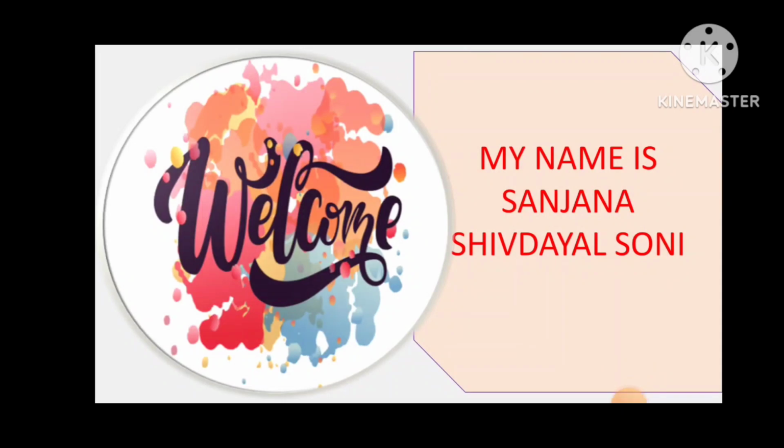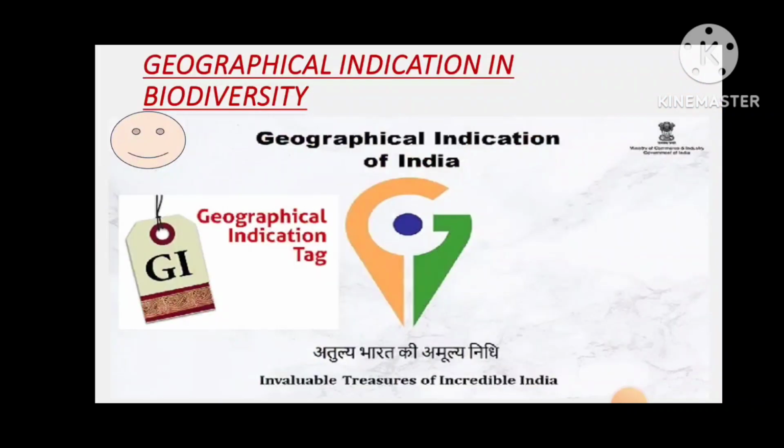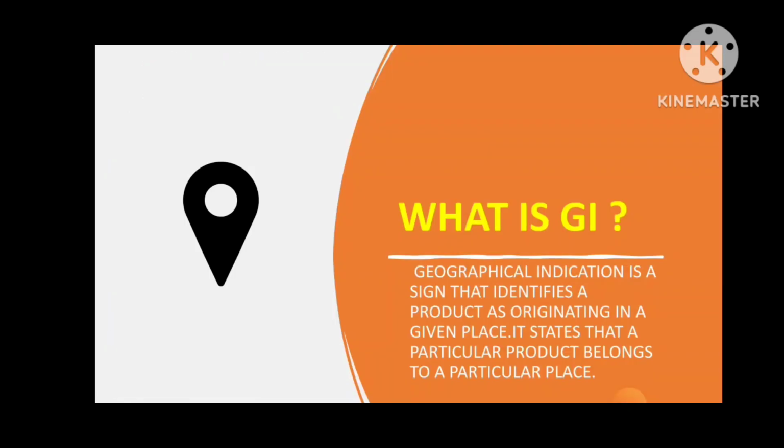My name is Sanjana Shivdayal Soni, and our today's topic is Geographical Indication in Biodiversity. So, first, let's understand the meaning of the topic, that is, geographical indication and biodiversity. Geographical indication, that is GI, is a sign that identifies a product as originating in a given place. It states that a particular product belongs to a particular place.